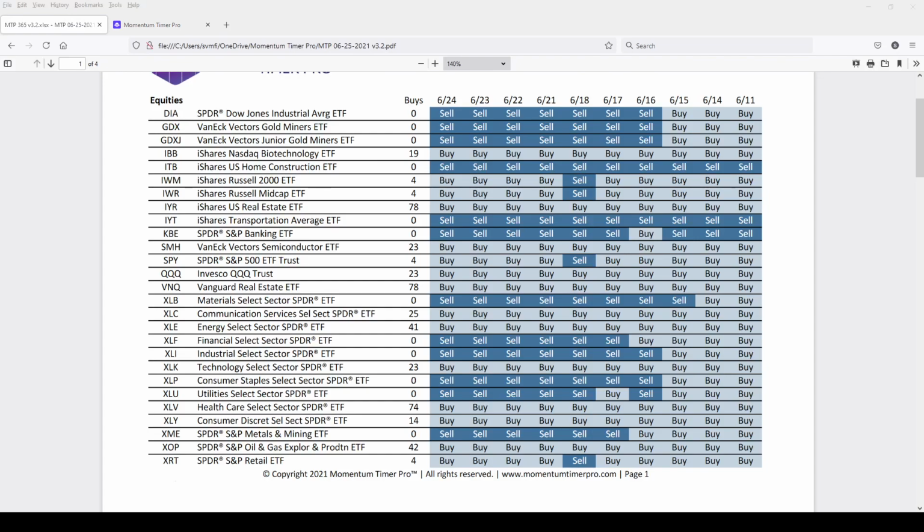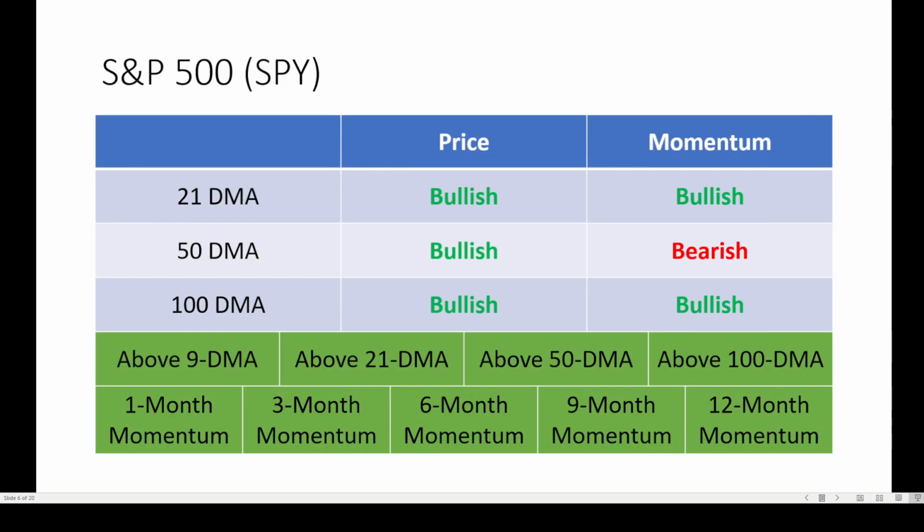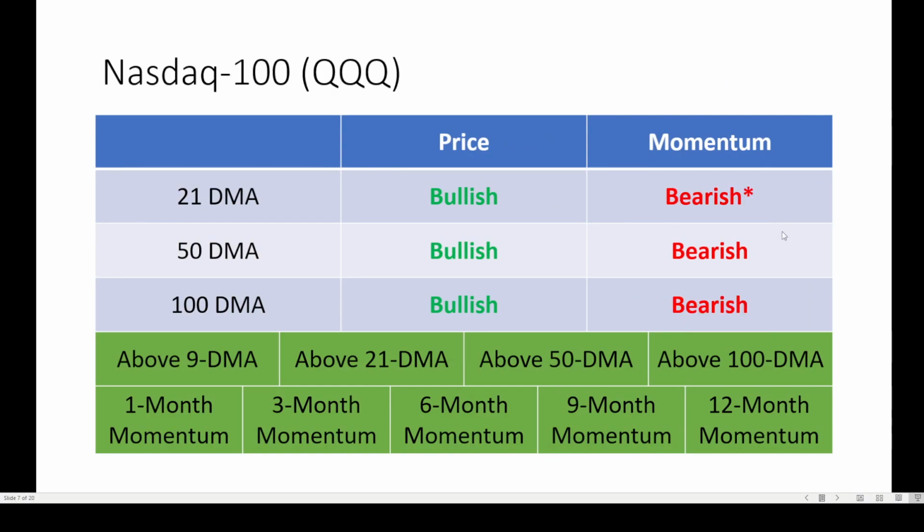Let's go on to the next symbol. What do we have lined up is the NASDAQ. And what do we see in the NASDAQ? Momentum flipping bearish on the 21-day moving average. The 50-day remains bearish, the 100-day remains bearish, but there's a cleanup of the moving averages as well. So only momentum is showing a slowdown.